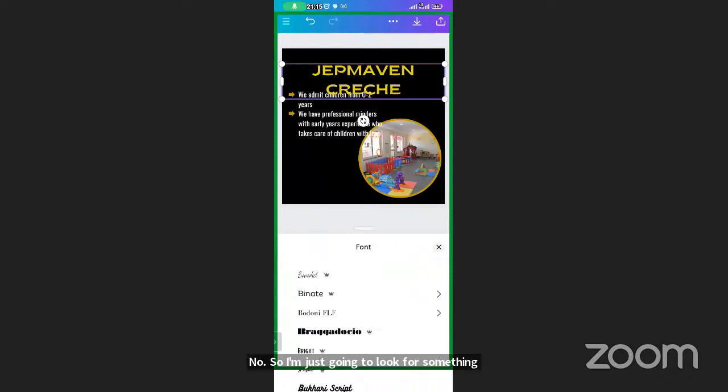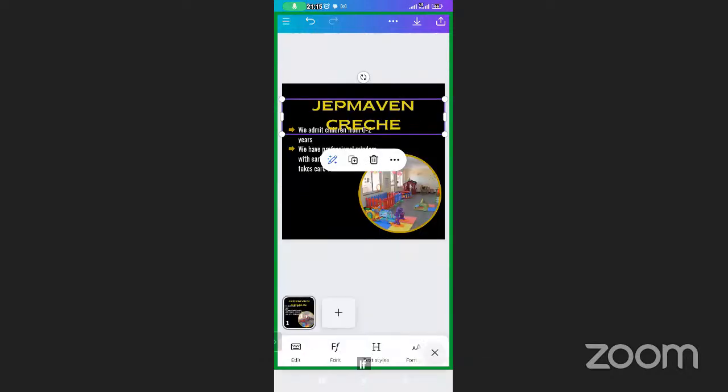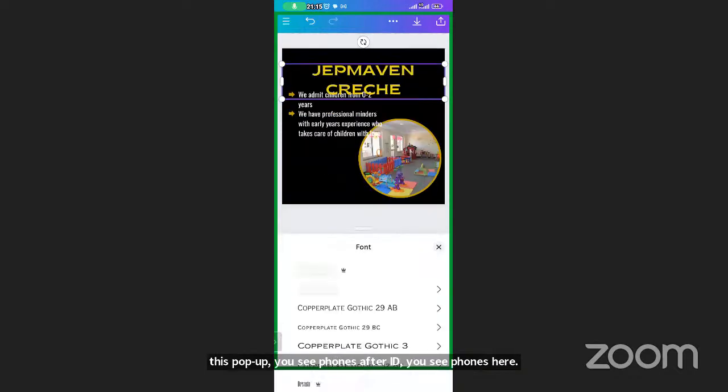Are we following, please? Where did you get the font? Like, where did you click to get to the font? On that, the pop-ups always come up at the bottom. So when you tap on a text, the pop-ups that come up for a text are different from the pop-up that comes up for a picture. Just observe what comes up. They are different for everything. A different pop-up comes up. So from this pop-up, you see fonts after edit, you see fonts here. So that's where I got the fonts.